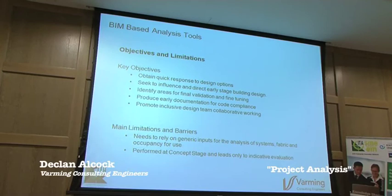So the objectives of using BIM-based analysis is basically to influence the design at an early stage and direct it, get it moving in the right direction. It saves a lot of time in simulation work. It also helps identify areas where you can validate your design at a later stage in dynamic simulation. And because it's inclusive, it promotes team working.